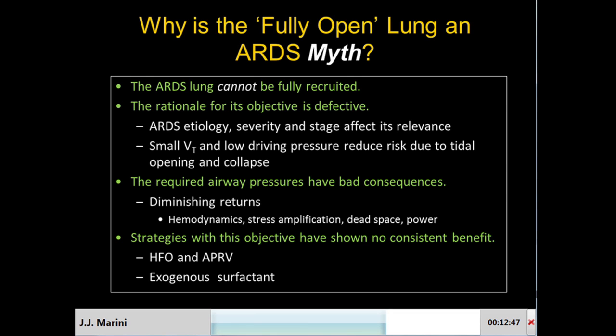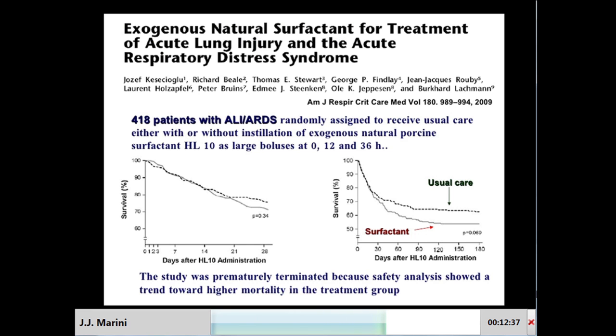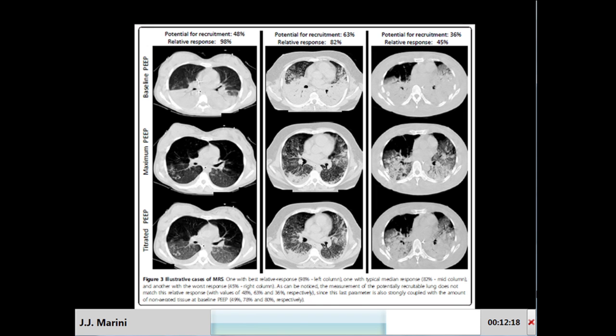The required airway pressures have bad consequences, and strategies with this objective have shown no consistent benefit. We know the high-frequency oscillation story. Don't forget that we also have evidence that exogenous surfactant, no matter how often it's been tried, has not worked in established ARDS. That's extremely important to remember.